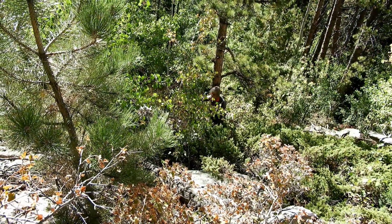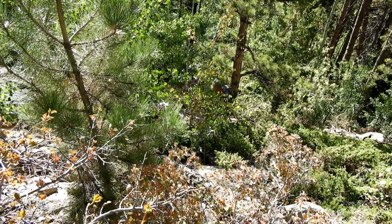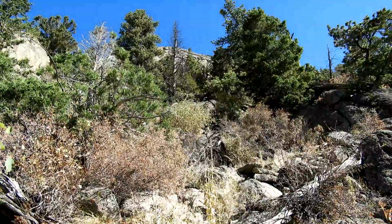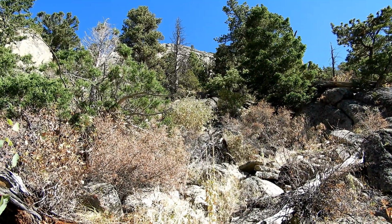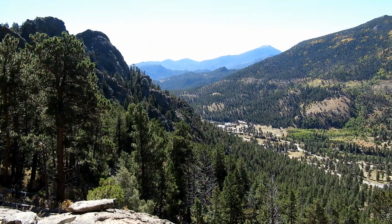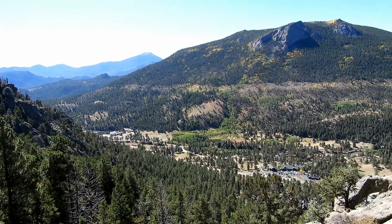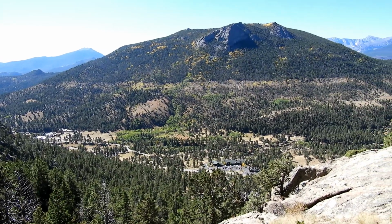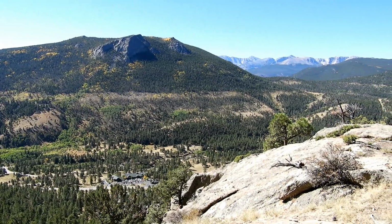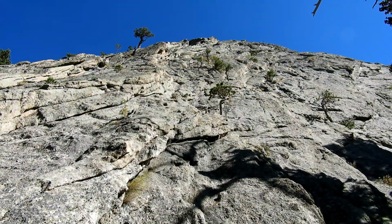We think we might have found the way. Finally, after about 5-6 tries. Because it's a little hairy right there. But see how it finally opens up? We can definitely get up that. Looking across the way right there at Deer Mountain. Looking right up at the dome.